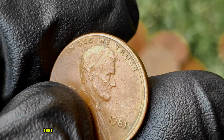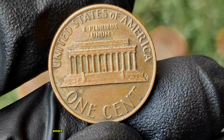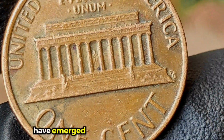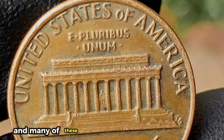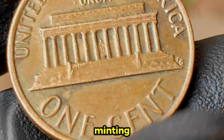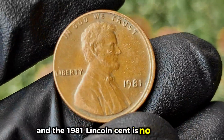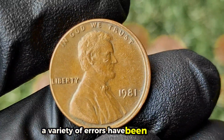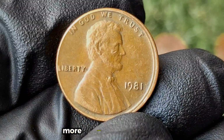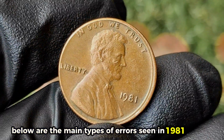While the standard 1981 Lincoln cents were mass-produced, they weren't without their flaws. Errors such as misstrikes, double dies, and other minting anomalies have emerged from the production process, and many of these coins are sought after by collectors for their rarity and uniqueness. Minting errors are an inevitable part of coin production, and the 1981 Lincoln cent is no exception. A variety of errors have been identified on this particular year, some of which have made the 1981 penny more valuable to collectors. Below are the main types of errors seen in 1981 Lincoln cents.